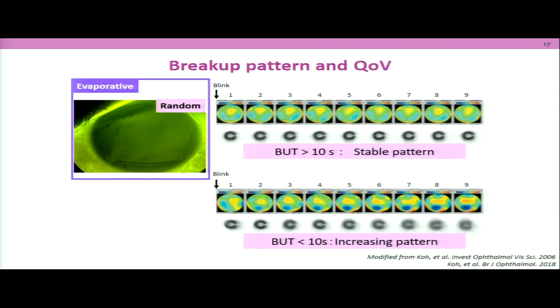For the evaporative dry eye, it depends on the length of the BUT. If the BUT is longer than 10 seconds, you can expect a stable pattern. But if the BUT is less than 10 seconds, we may observe such an increasing pattern of higher-order aberrations.